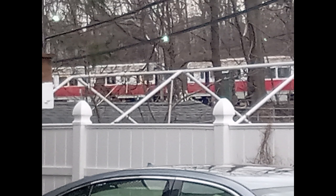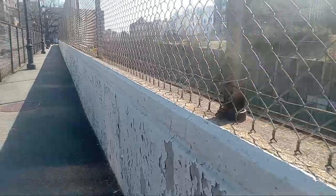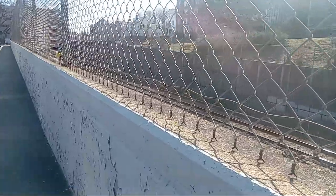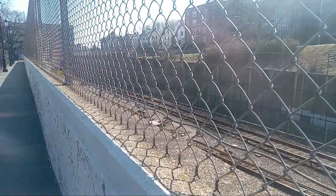Also, these cars didn't have any air conditioning, so it would be very hot when riding these. Also, these cars suffered numerous failures, such as mechanical and electrical problems, and these ended up required replacement. So the T purchased the 1800 series built by Bombardier from 1993 to 1994.